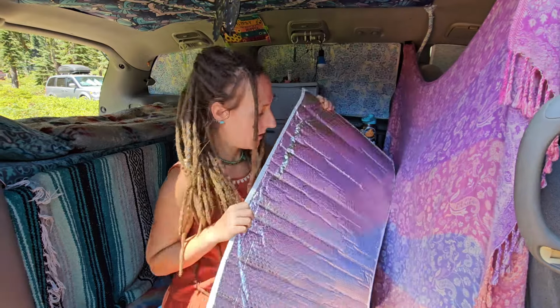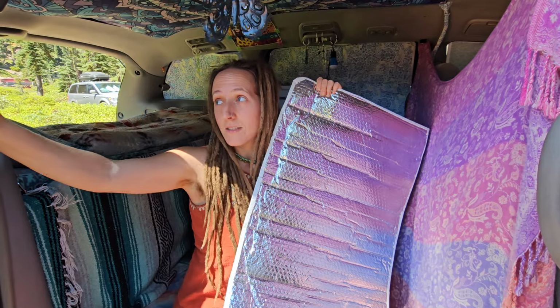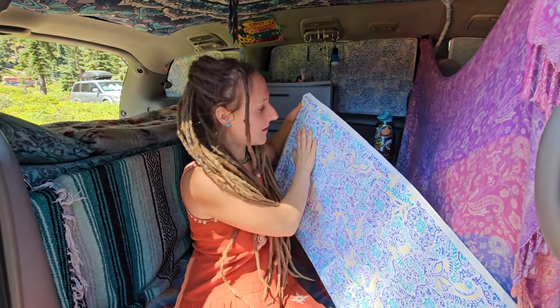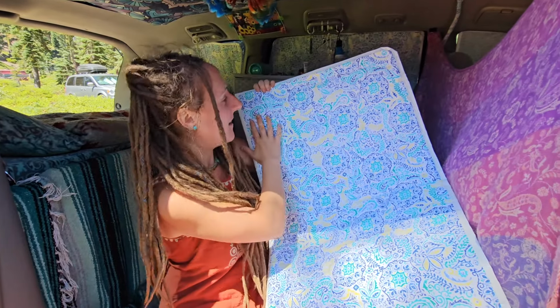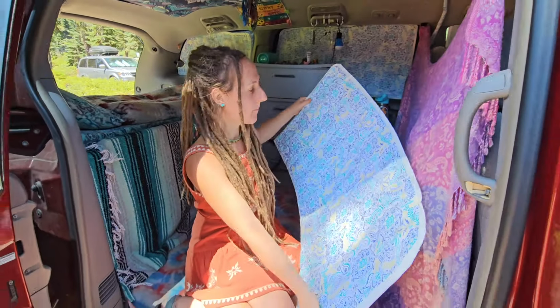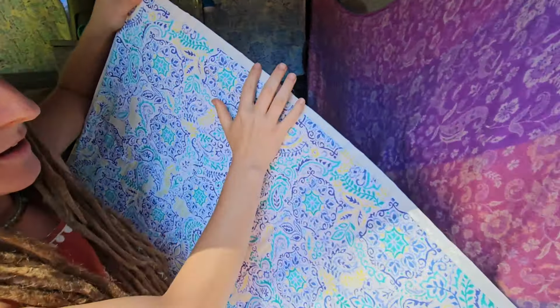and then I took some fabric that I like because I didn't want to be looking at Reflectix all the time. So I kept the Reflectix on the one side that faces outward to reflect the sun, and then on the other side where it's facing my little home, I got some different fabrics that was gifted by a friend, and I kind of cut it down to fit the size of the Reflectix that I had cut.